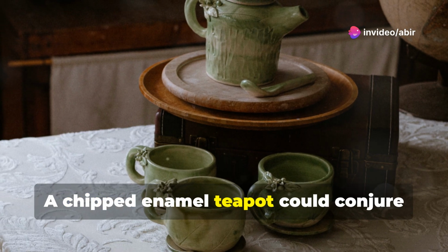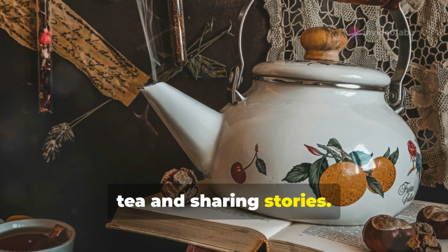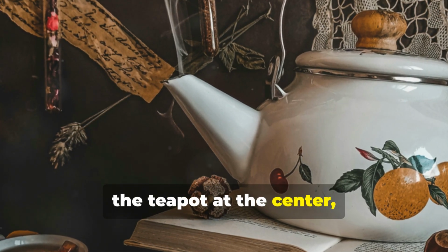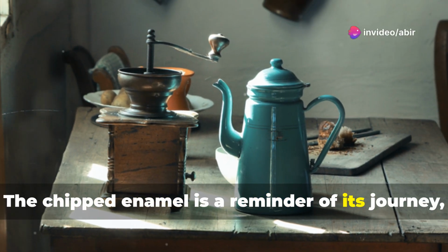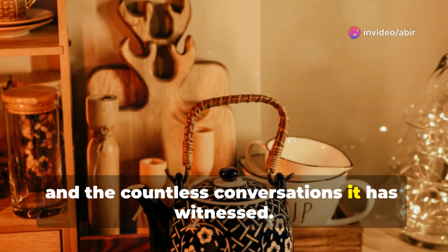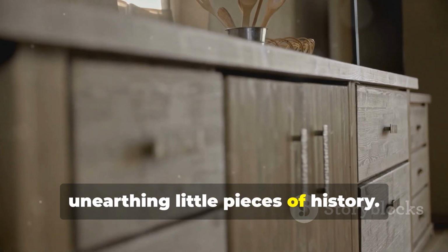A chipped enamel teapot could conjure images of cozy afternoons spent sipping tea and sharing stories. Picture a family gathered around the kitchen table, the teapot at the center, steam rising from its spout. The chipped enamel is a reminder of its journey, the many hands that have poured from it, and the countless conversations it has witnessed.